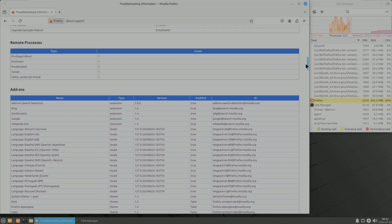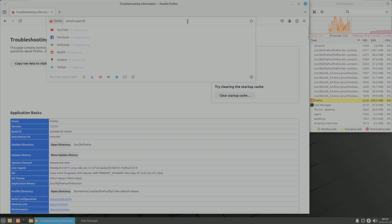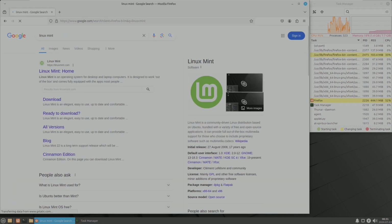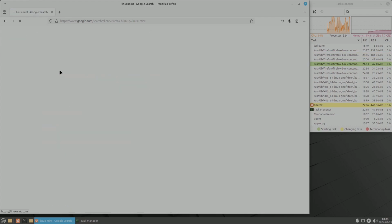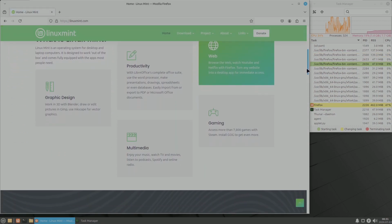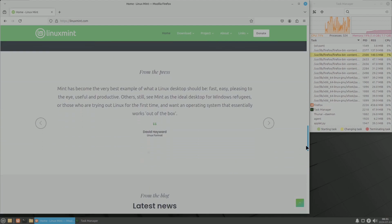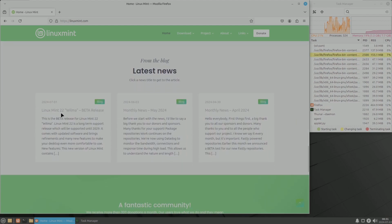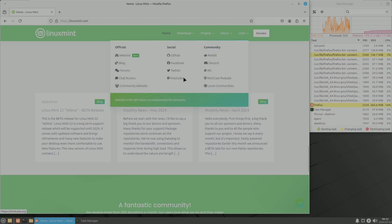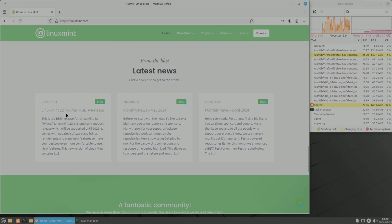So these are all the information. Let's go to their official website, which is Linux Mint. You can just type in the search term Linux Mint, or you can type in linuxmint.com. The first link is their official website. You can scroll down to get to the blog of the latest news, which is the Linux Mint 22 Wilma beta release, or you can go to the links and go to the blog here. Let me click on the blog here.